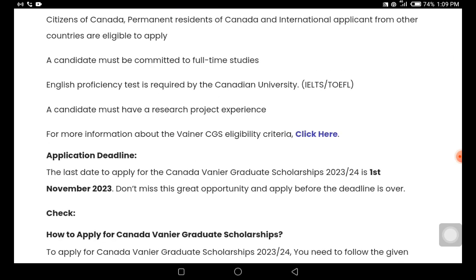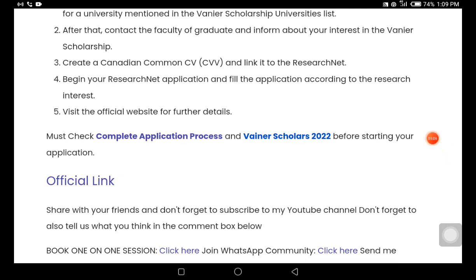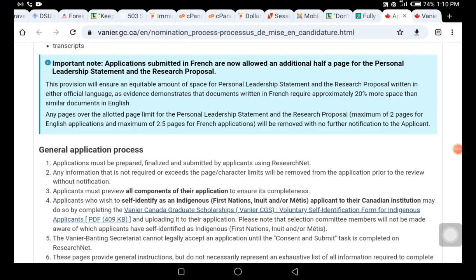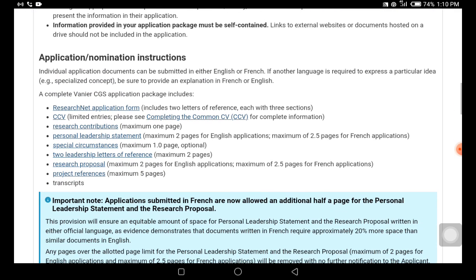Remember, the deadline for this Canadian government Vanier Graduate Scholarship is 1st of November. If you come to this section where it says "Must check" under the complete application process and click on this, it will bring you to this particular page. On this page, you can also see some of the instructions on how you can apply. Here it says a complete Vanier CGS application package.